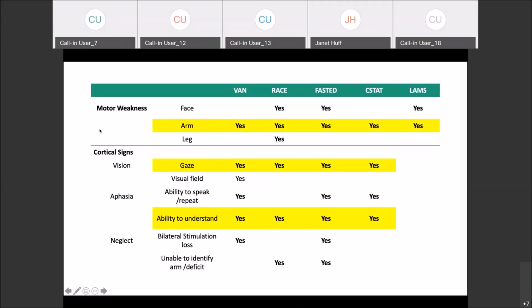To me, for any scale, you should at least test arm weakness, honestly, and you should test something under vision, either gaze or visual field. You need to test aphasia and neglect, and I try to test all of this, any weakness with cortical symptom, but you see that all the scales are the same, right?